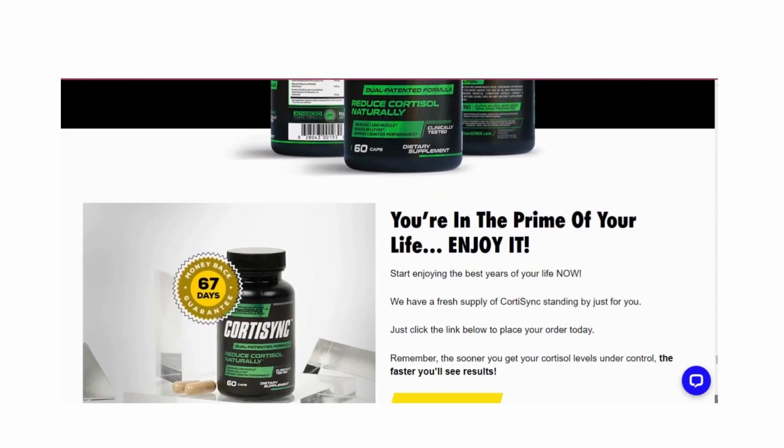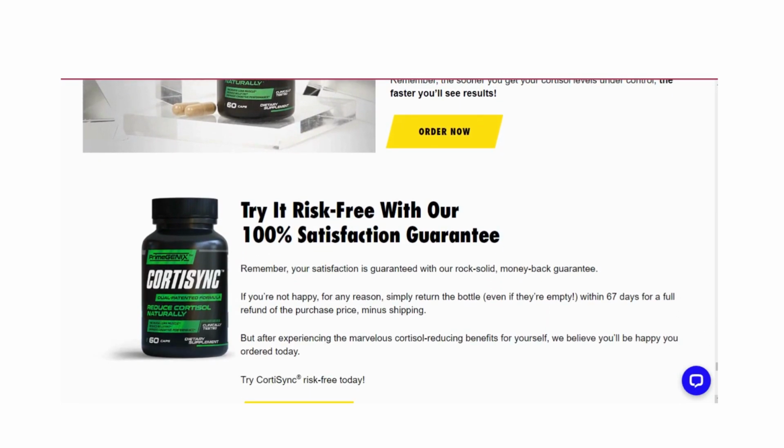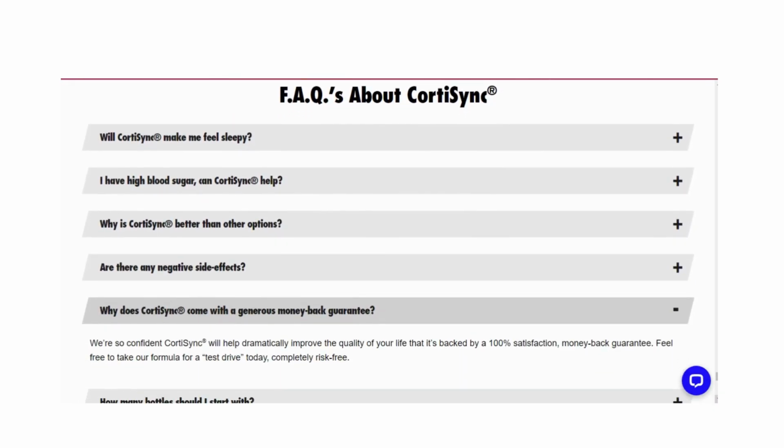Using it correctly, you will in no time notice the results. For it has been tested in rigorous laboratories and passed all tests, and thanks to the all-natural and powerful formula, many customers are having amazing results.